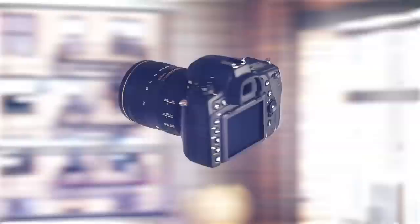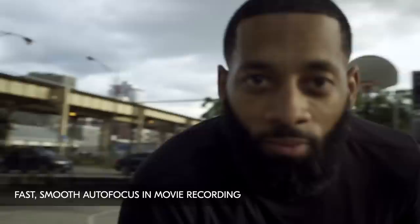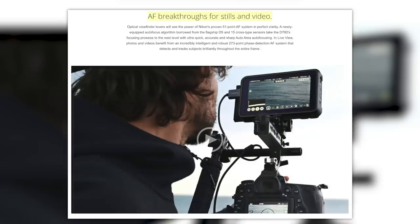Now, in terms of video features, they are the same as the Z6, with 4K at 30 frames per second with a full pixel readout, 10-bit N-Log out, focus peaking, and continuous video autofocus that doesn't suck in a Nikon DSLR.